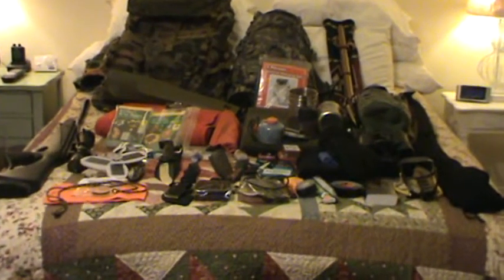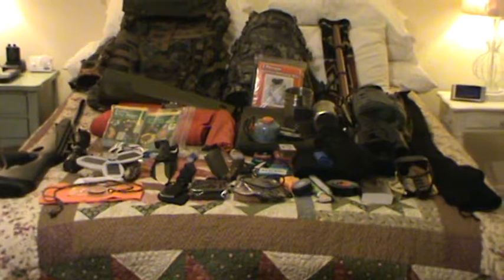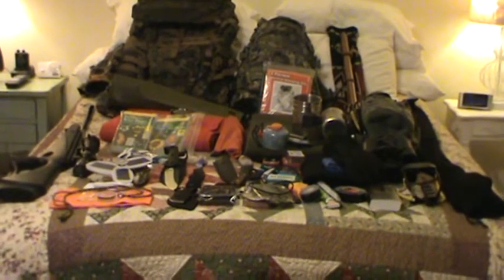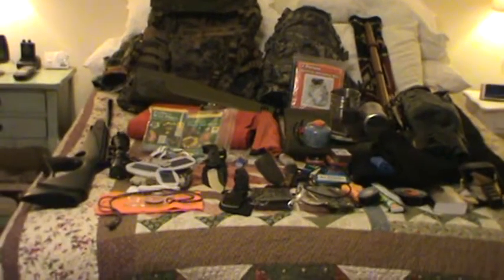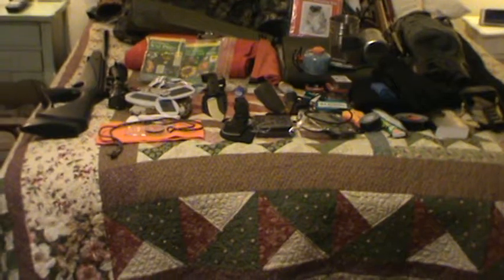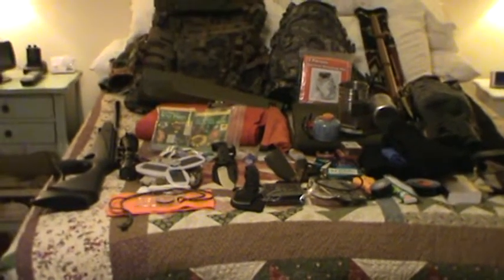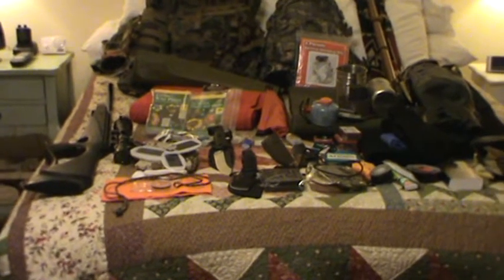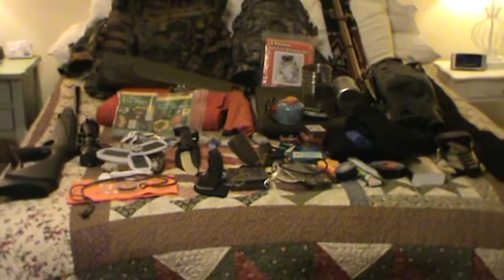And then, like I said, I've got more stuff in storage that I need to organize as well. My MSR, some more cooking items and containers need to be added to this, but because of the move they just haven't been brought to the house yet.